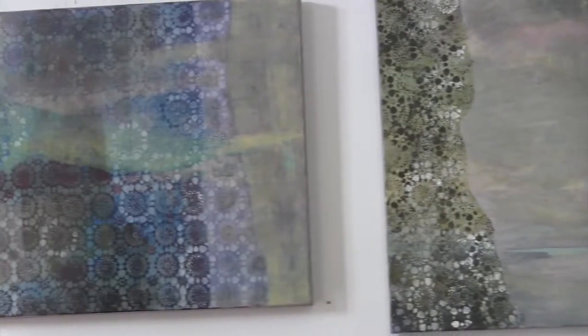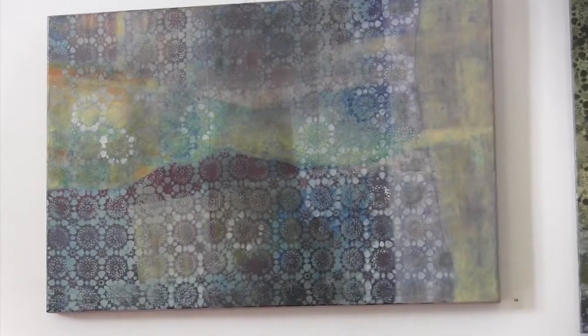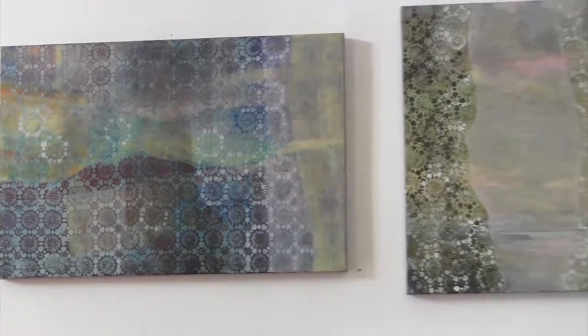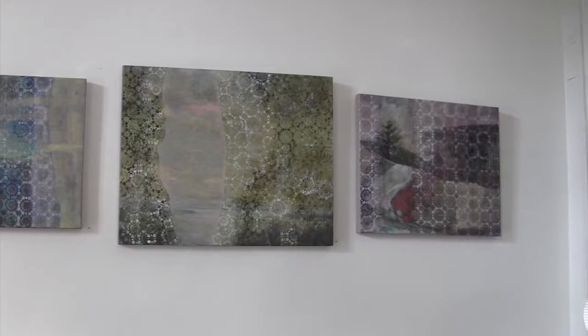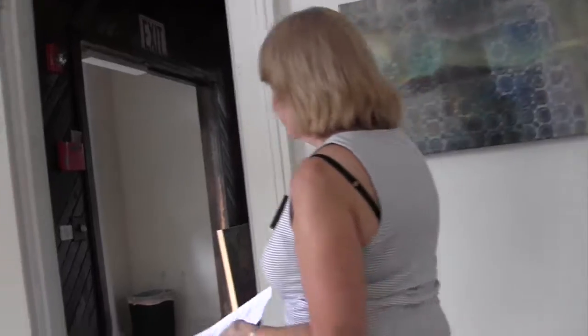She says that this group of work is based on loss of place called home, but also on the endurance of memory and friendship. And this was a good friend of hers who moved away. And out in the hallway we have an interesting piece of sculpture.